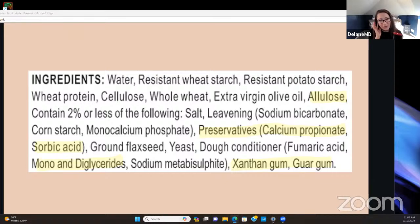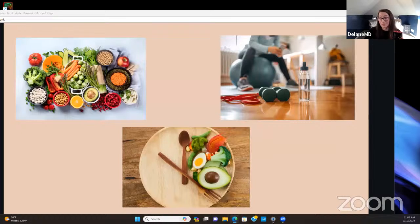The sodium metabisulfite, or metabisulfate, I looked this up right before I came in here, and it's some crazy chemical. After looking it up, I'm like, oh yeah, that should definitely not be in food either. It's an industrial thing. It's used with industrial chemicals, not with food. I don't know that I want that in my food. This ingredient list is keto wraps, in case you were wondering.